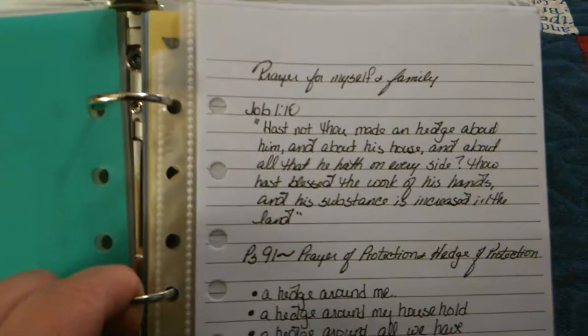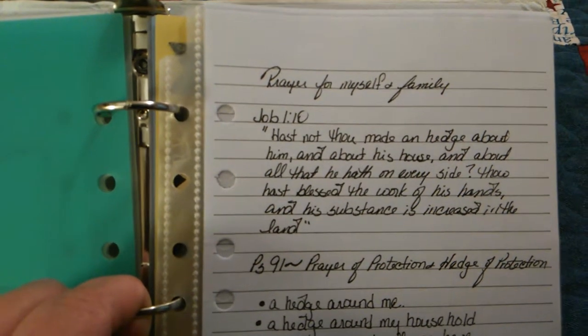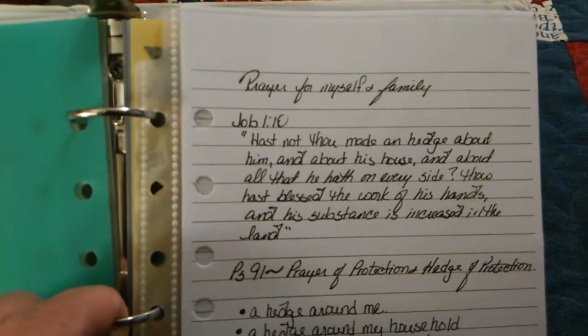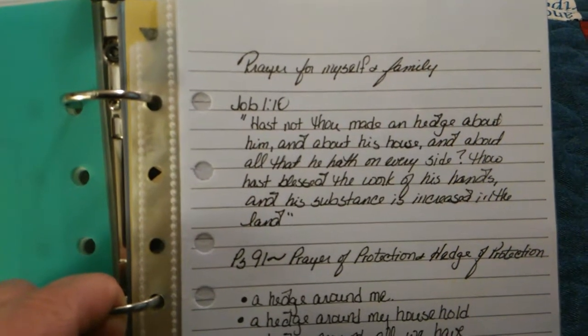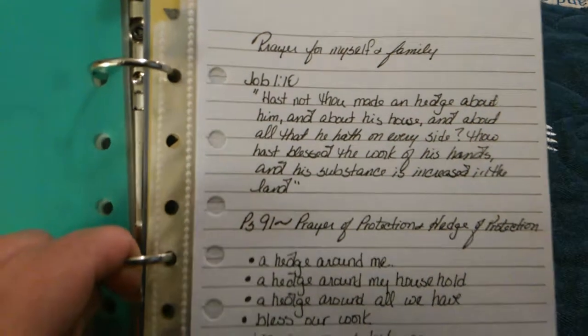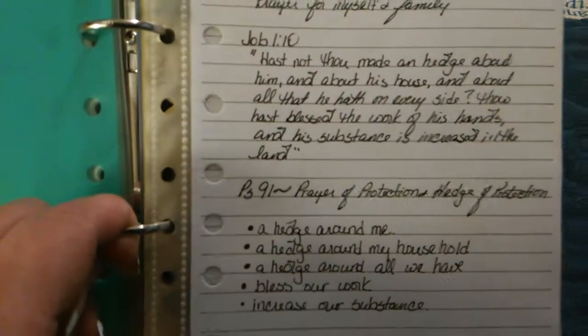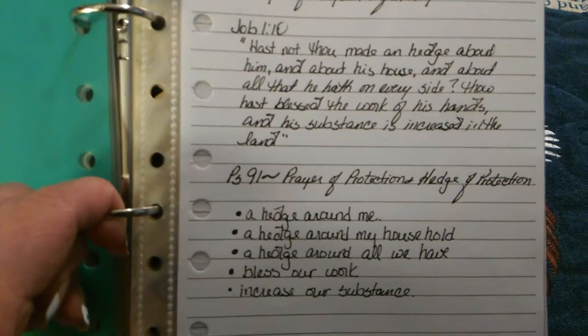I pray Job 1:10, "Hast not thou made an hedge about him, and about his house, and about all he hath on every side. Thou hast blessed the work of his hands, and his substance is increased in the land." Also, if you look in Psalms 91, it is a prayer of protection and a hedge of protection.